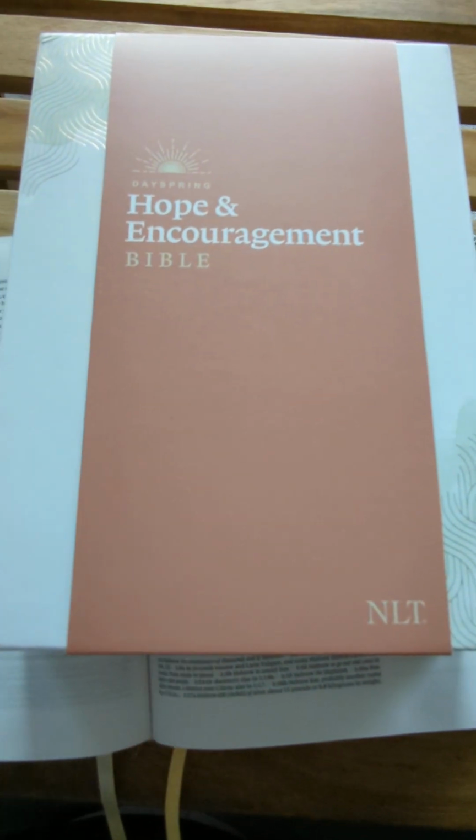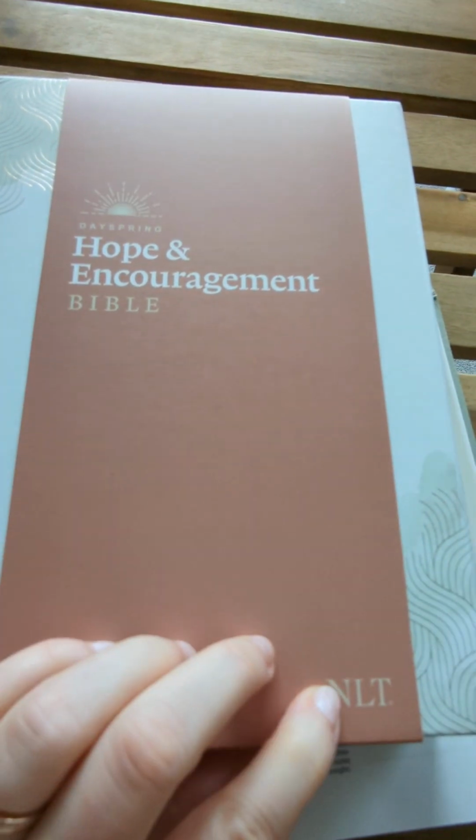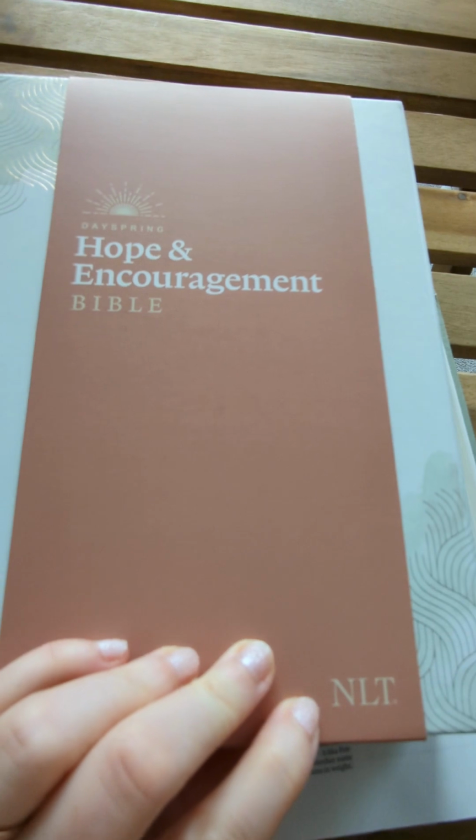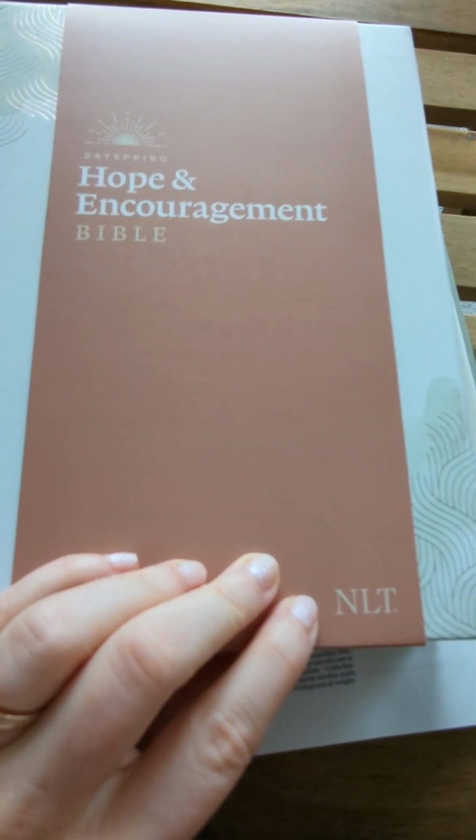And yeah, that's the Hope and Encouragement Bible by Dayspring. It's an NLT for you. And yeah, I can just recommend it.